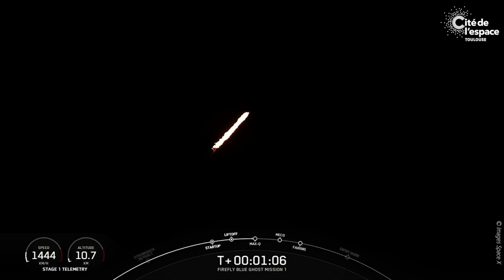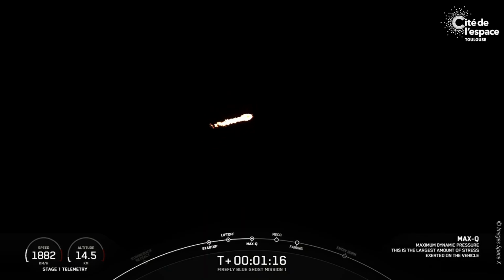Now we are coming up on max Q. This is the largest structural load that the vehicle will see during ascent. Max Q. There's that call out. We've passed through max Q.